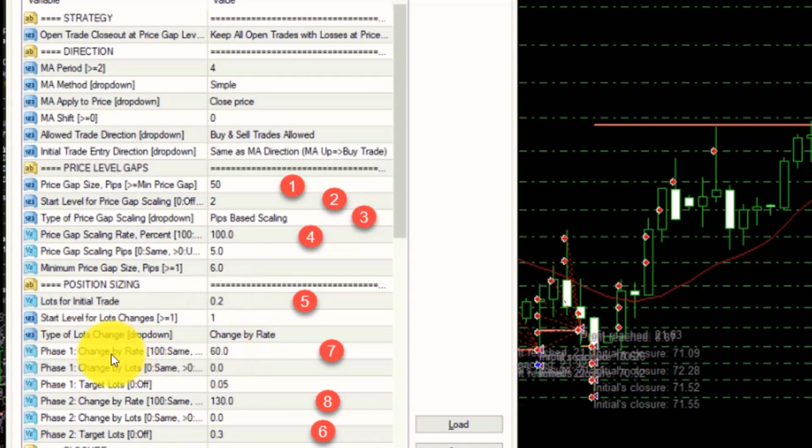And then the other thing to look at is most probably the change rate. How quickly do you want the lot sizing to change? This one has a 60% change rate, which I think is fine for now. I would leave that. And what happens is it changes by 60%. So the next time it opens a deal, it would be 60% of 0.15, which I'm going to change it to, and so on until it reaches 0.05. When it reaches 0.05, it will start increasing the lot sizing until it reaches 0.3.